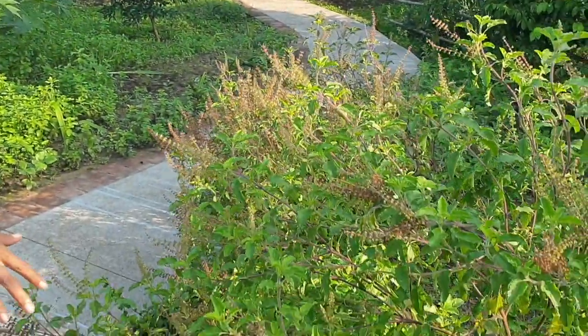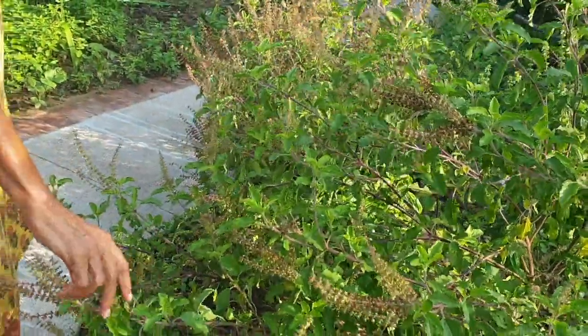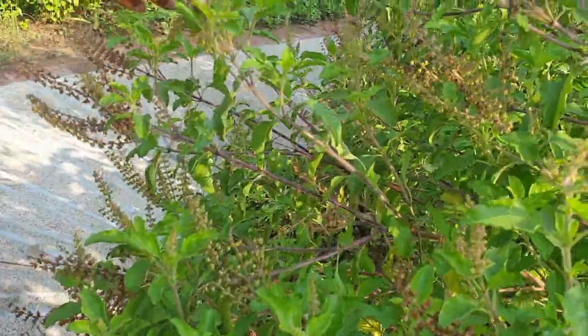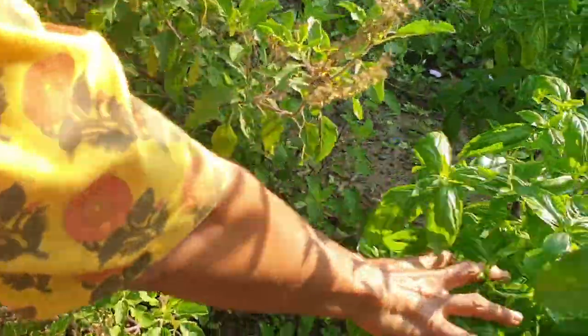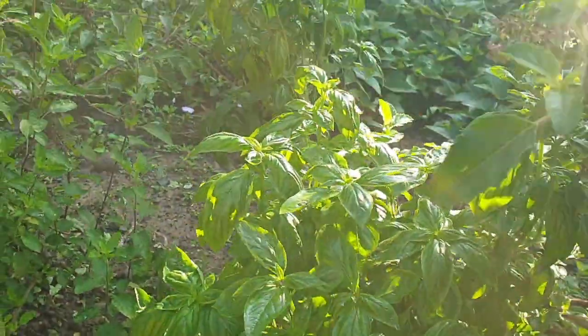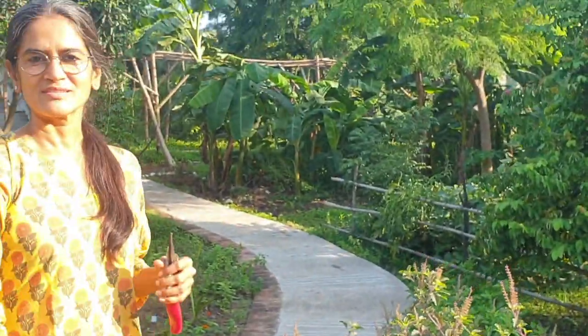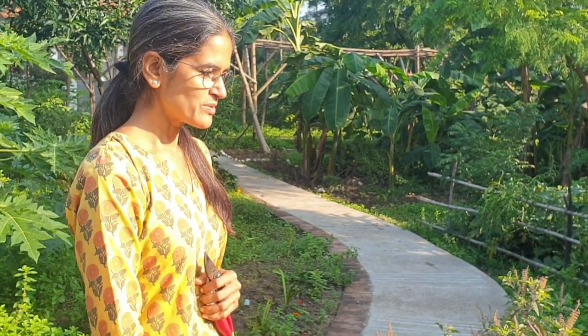You'll see right here, to begin with itself, you will see that there is a lot of basil. This of course is holy basil, but you will also see a basil which is the Genovese Italian basil growing here, which is very useful for us in cooking western dishes like pastas or salads or some dips. And so this is where we sort of dash out to pick some of it.